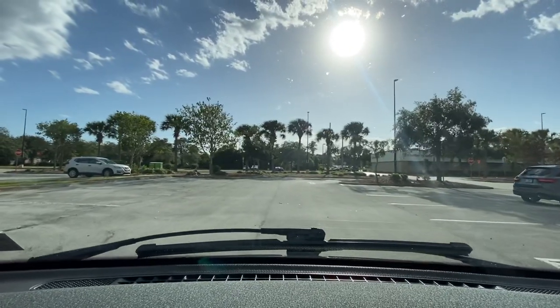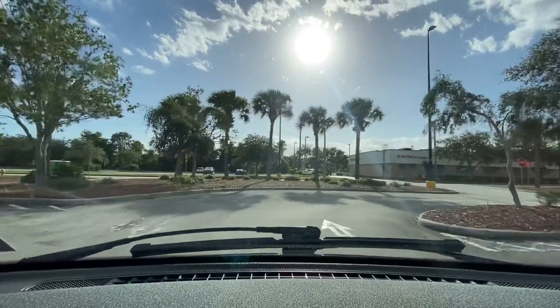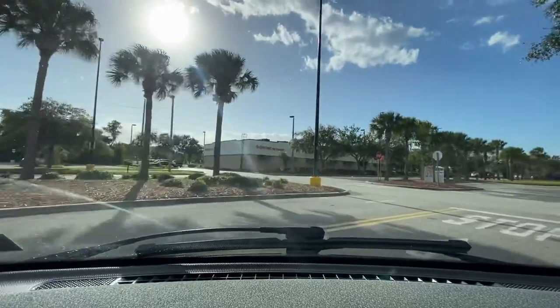Oh, we got another RV over here, too. We have a Class A. Okay. Oh, I was about to make a left to the middle of nowhere. We got a Banfield Pet Hospital.